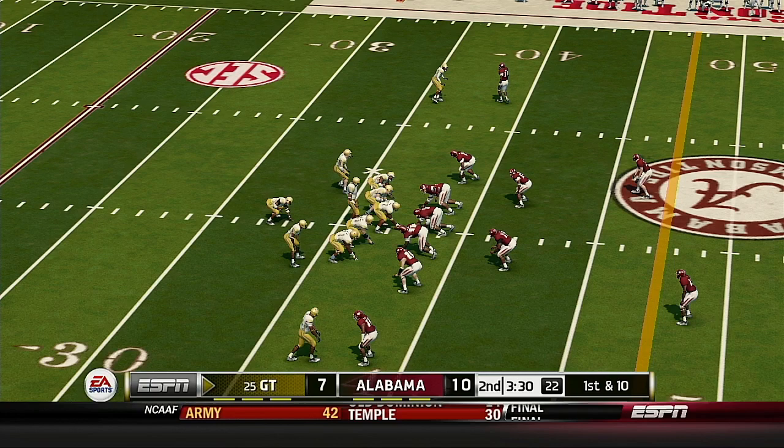Throws into coverage, just picked off. That's a great tackle at the 43-yard line. And he probably should never have thrown that ball. When your receivers are covered like that, sometimes as a quarterback, it's better to just take the sack than take your chances with a throw.